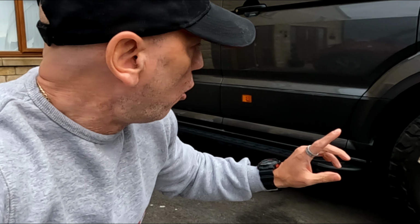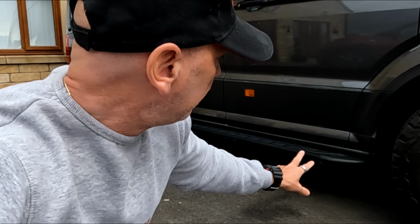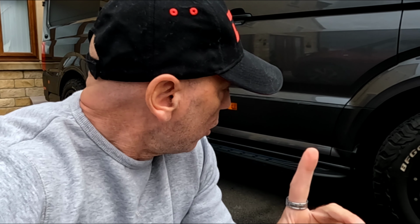Now, there's just one thing worth mentioning if you ever do think about fitting something like this. We found that on the passenger side, when you fit these bars, the bracket, it even shows it in the fitting instructions how to do it, fits into the jacking point. Now, when we went to Volkswagen Oldham to get some work done, they couldn't put it on the ramp because I fitted these ourselves. When it was fitted onto the jacking point, they couldn't get the ramp underneath.